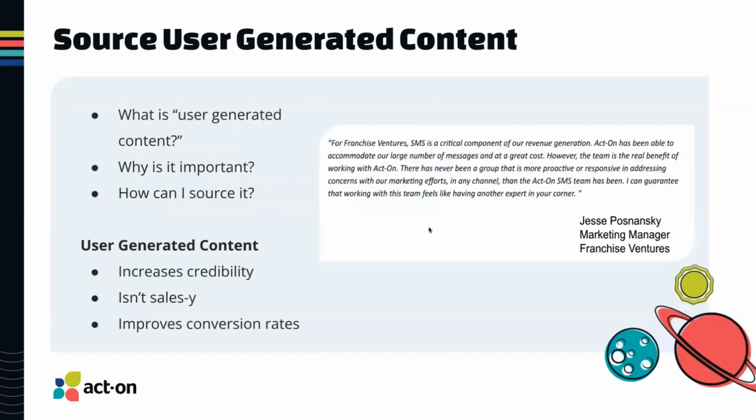Another important tactic you can focus on to up your email game is to source user-generated content. What is user-generated content? It could be anything from call-outs on review sites or social media pages. You can also ask your customer for testimonials, which is exactly what we did here. It has immense value to any marketing plan, really, because user-generated content increases your credibility. It isn't salesy, and it works to improve your conversion rates.